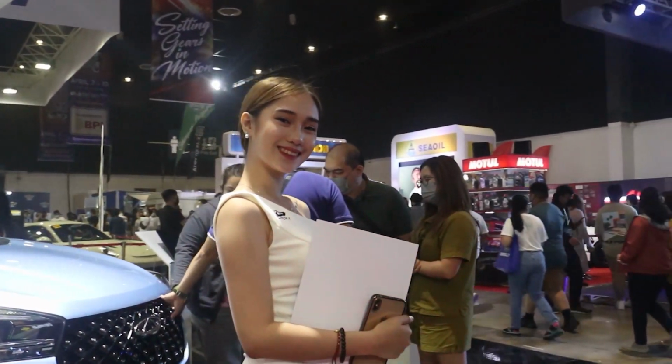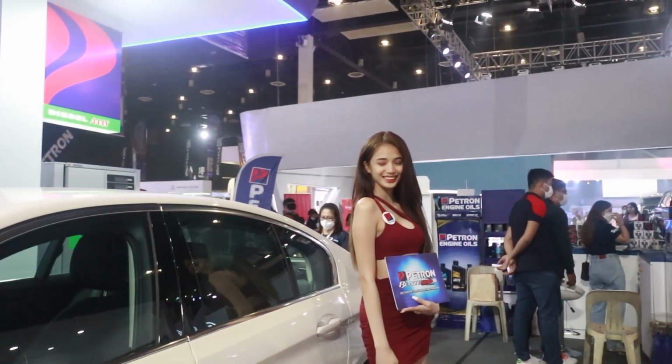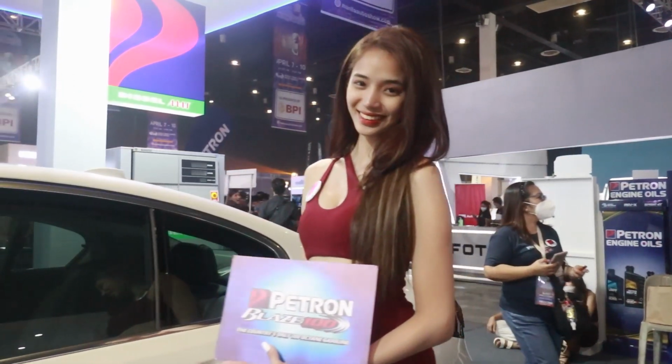So I went back to the last day of MIAS to shoot more cars. And of course, more models because you seem to like them very much. Like the first day, the last day of MIAS was also very packed.